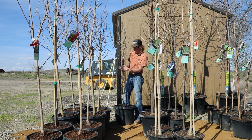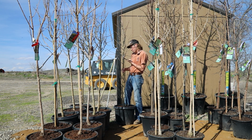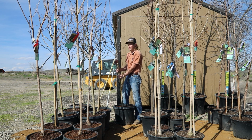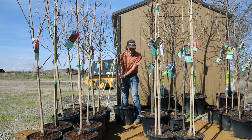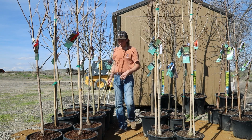And they are not gonna produce a bunch of fruit like crab apples. They will produce a few, but they're pretty sparse. But if you want something that's gonna have that color, but you're tired of dealing with crab apples, that would be a good choice for you.